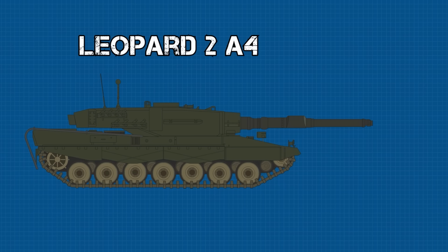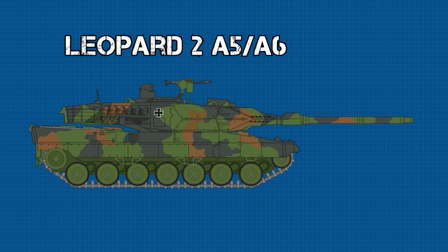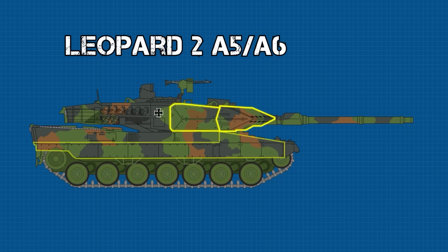The A5 variant began the use of an arrowhead-designed turret with sloped armor, giving the Leopard its sleek appearance. The A5 and A6 also feature thicker armor on the turret and the side skirt, which gives additional protection against RPGs. Given experiences during peacekeeping operations, later versions also have additional protection against mines and IEDs.